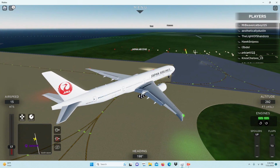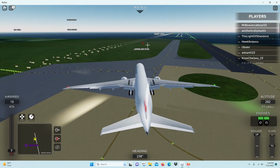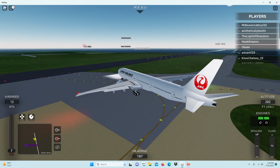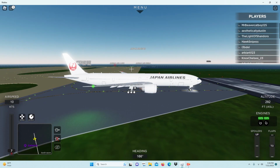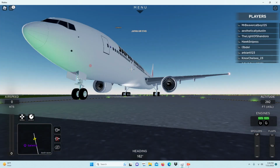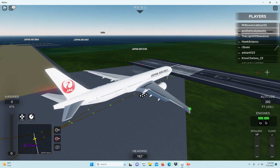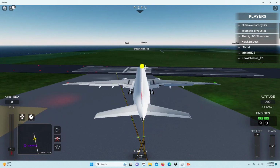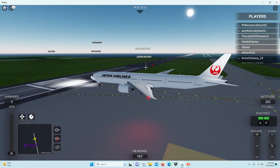Alright, we're gonna wait at the threshold of the runway, and we need to slow down a little bit. Let's wait at the threshold of the runway. Alright, so here we are at the threshold of the runway. And let's do another check. Ailerons, check. Rudder, check. Flight attendants, prepare for takeoff. Thank you. Oh no, wait. And there goes a 737 Japan Airlines.